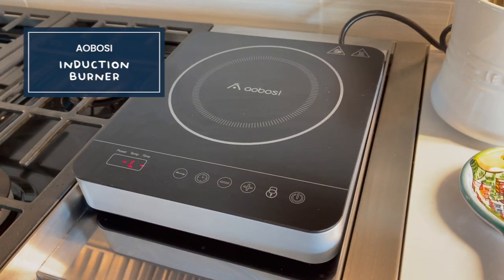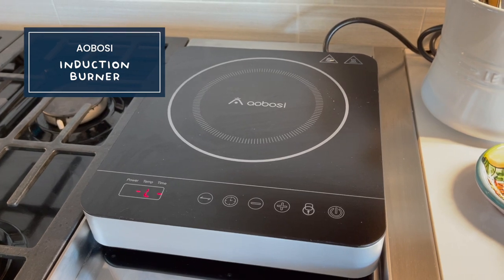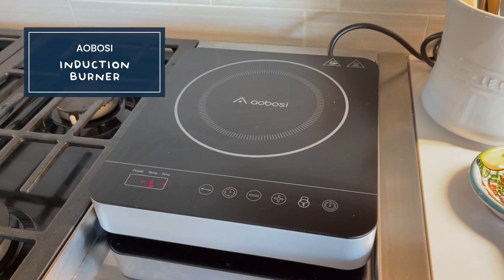It's just an amazing appliance that has honestly changed my life. Next, I want to talk about this portable induction burner that I got on Amazon. This is great for when you want to boil water very fast. I use this all the time for when I boil noodles or pasta. It can boil a cup of water in about 2 minutes.